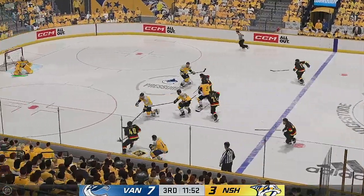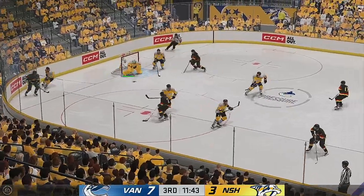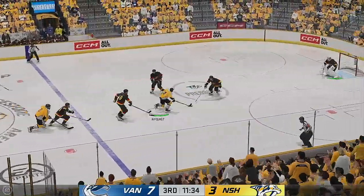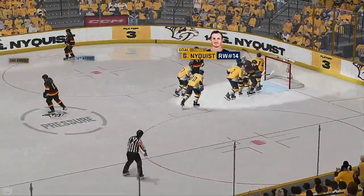Vancouver's won the draw in the neutral zone. Handles the puck at the point. Here's a pass down low. Can't connect on the shot. Knife was swooping in on the attack. Scores! They'll get those rally caps on.